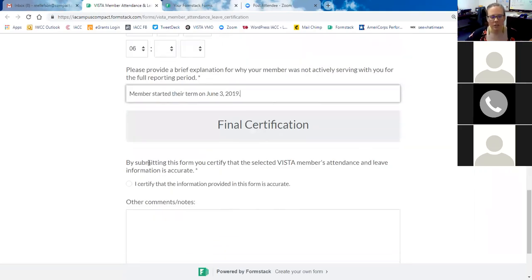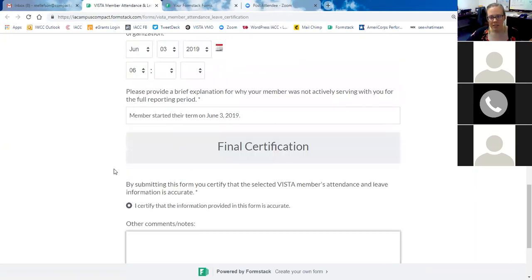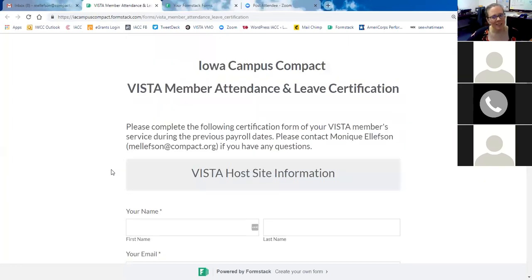Then the final certification is just you doing your electronic signature. So by submitting this form, you certify that the selected VISTA member's attendance and leave information is accurate. You're just going to click yes. And then if you have any other comments or things that you want to share or questions, feel free to put those in there. And then you'll just submit it. So it's pretty simple. Hopefully it's intuitive. If it's not, please let me know, because we definitely want this to feel like an intuitive process.